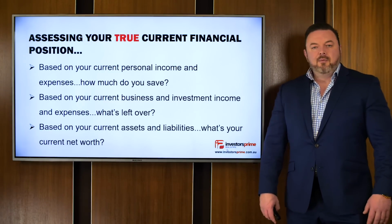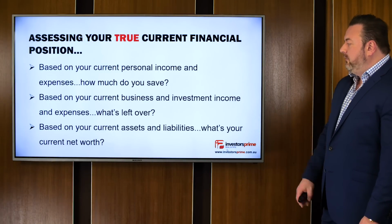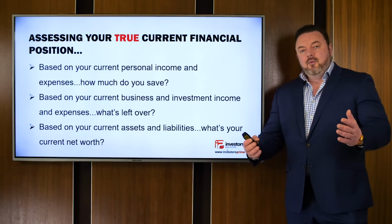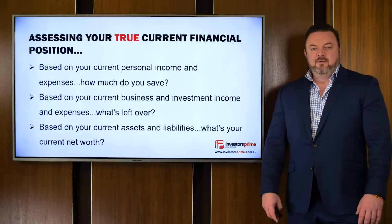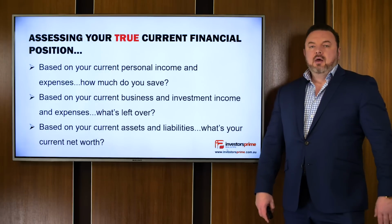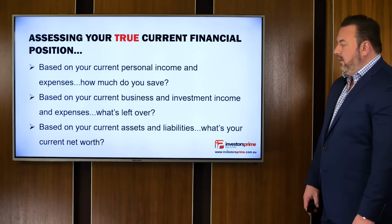Is that the right way to go? Probably not. Probably not a good way to go. Based on your current business and investment income expenses, what's left over? The key to becoming wealthy is to save at least 20-30% of your income and spend less than you earn, and put money away into property, into shares, managed funds, etc.